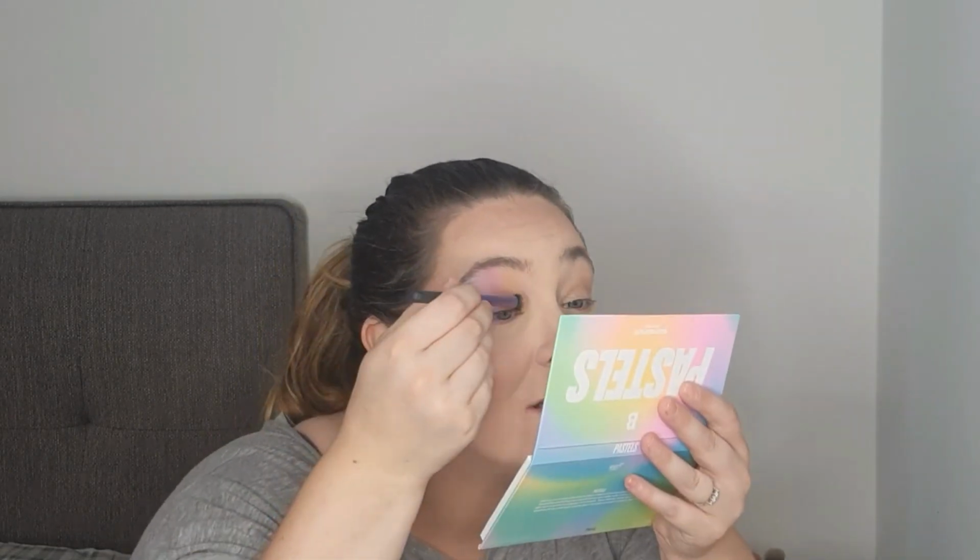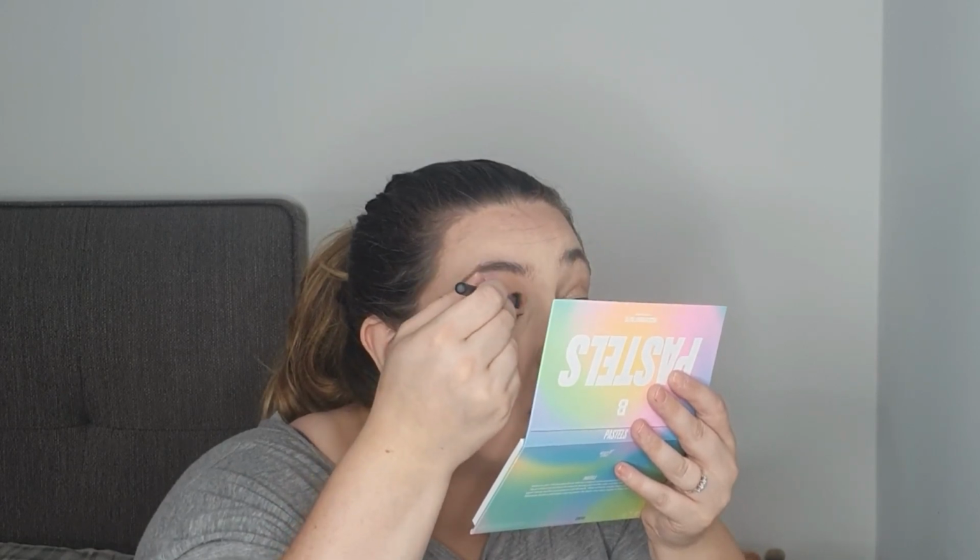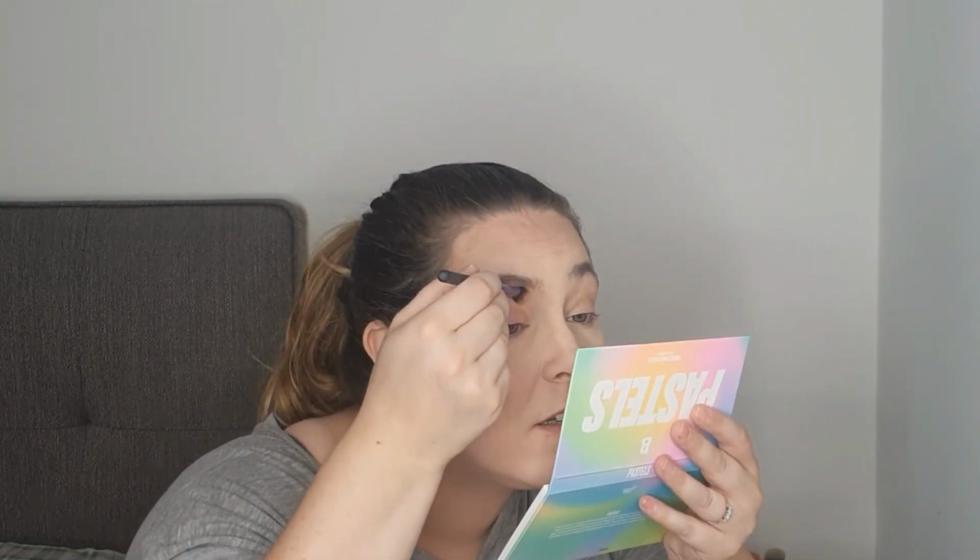How much does this look like a fruit salad? Like, you know the fruit salad squeeze? It looks like a wrapper or something. God, it's so cute. I just wish this worked really well because I do love it. It's such a cute moment. That looks all really nice together. I just wish it blended. Okay, so that is the pinks and the orange on so far.